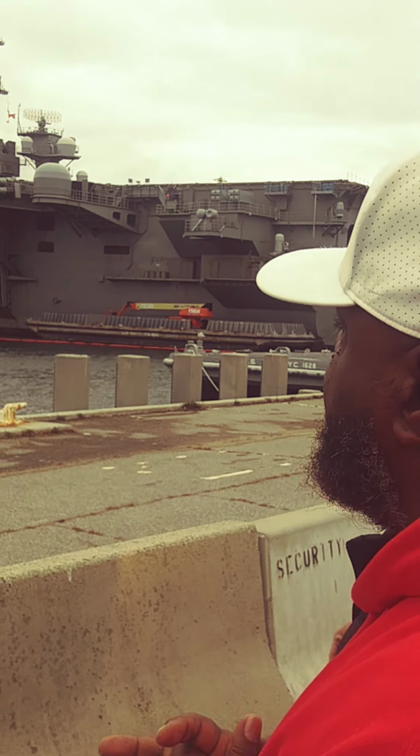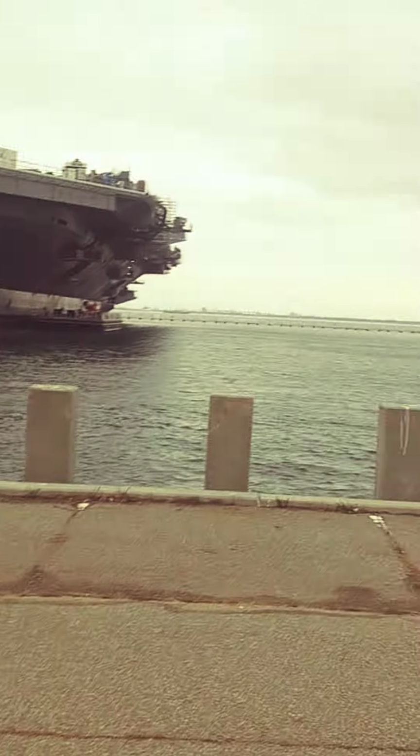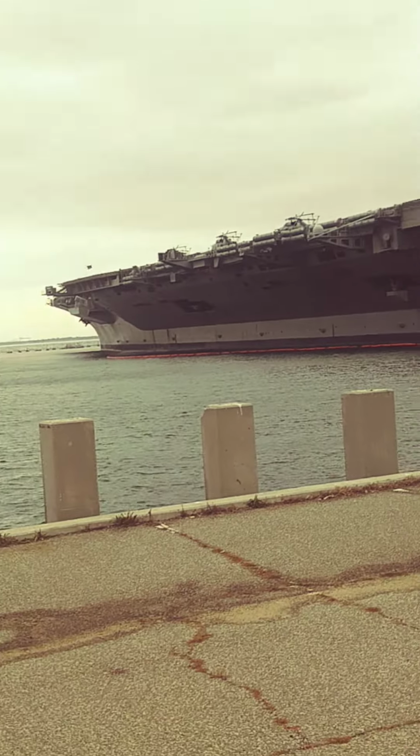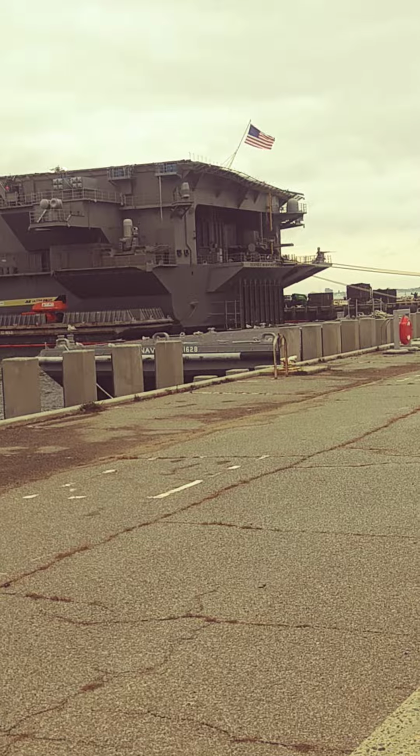And what's this called again? The aircraft carrier. Okay, and what's this one over here? That's the George Washington. Where? Right here. I don't think they can see that. Let me blow it up.